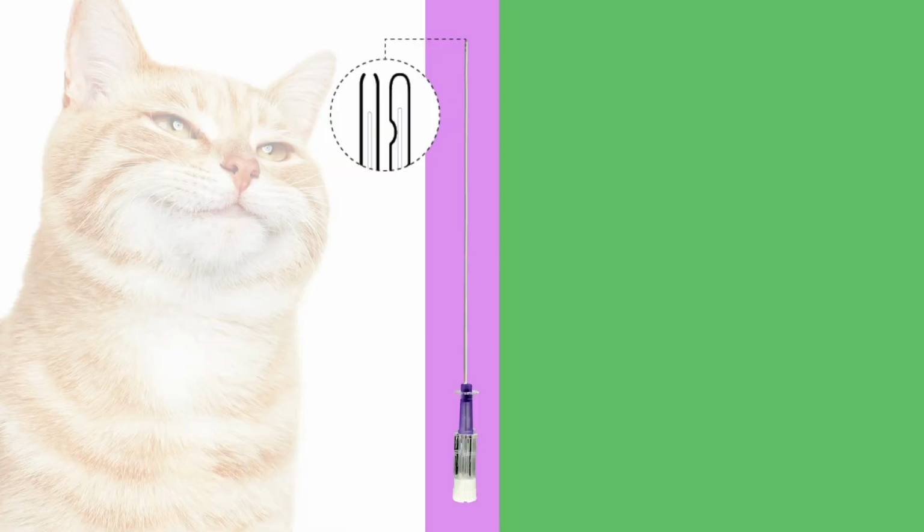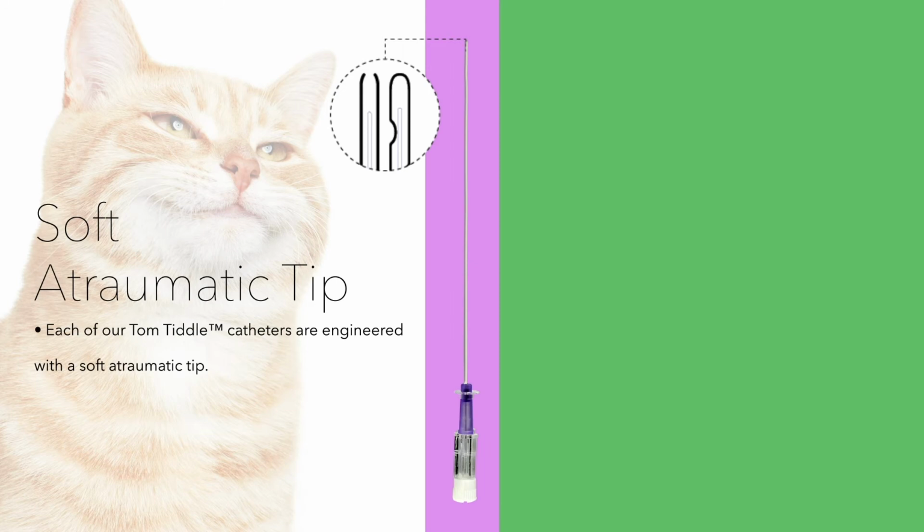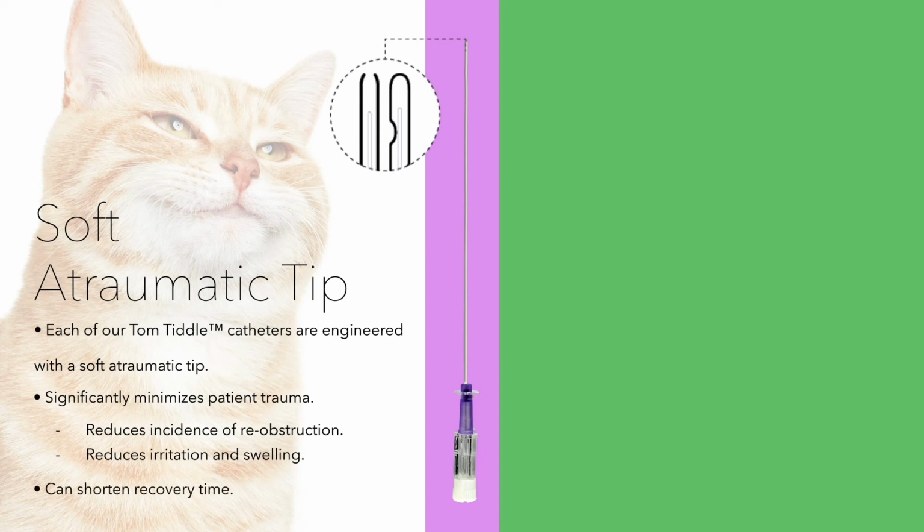Quite often, the passing of a urinary catheter can in itself cause problems, and it's for this reason that our Tiddle catheters have been engineered with a soft, atraumatic tip. Not only will this special tip prevent inflammation, trauma, and irritation, it will also significantly reduce the incidence of obstruction caused by swelling, and this will greatly shorten your patient's recovery time.